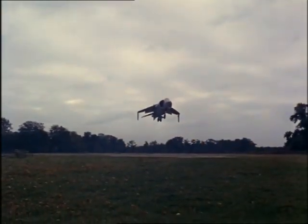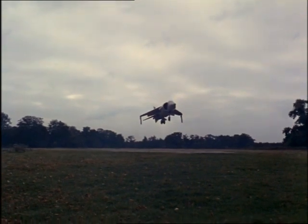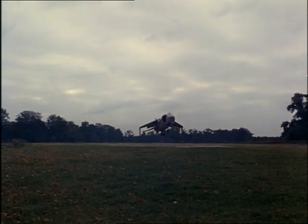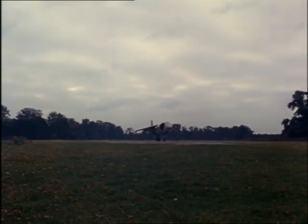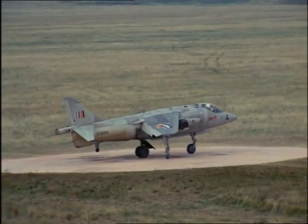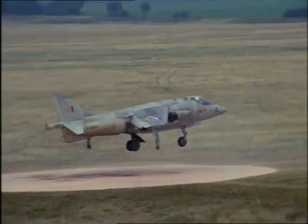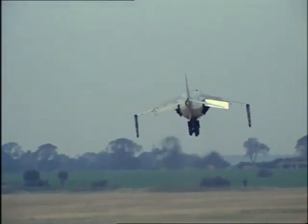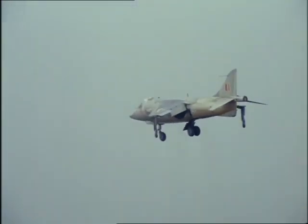Here's a plane that can do what no aircraft has ever been able to do before. It is maneuverable as a fighter and can fly above the speed of sound at more than 700 miles per hour. Yet it can land and take off vertically just like a helicopter. It can even hover in flight. An astonishing performance by an aircraft which has introduced a new concept into flying.